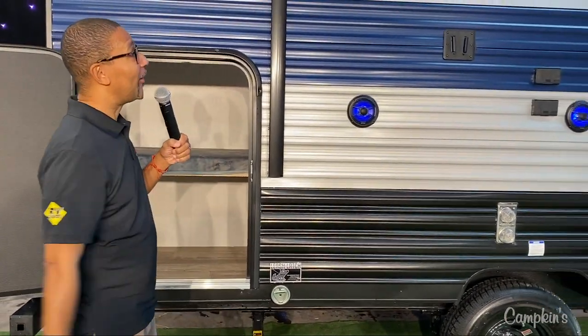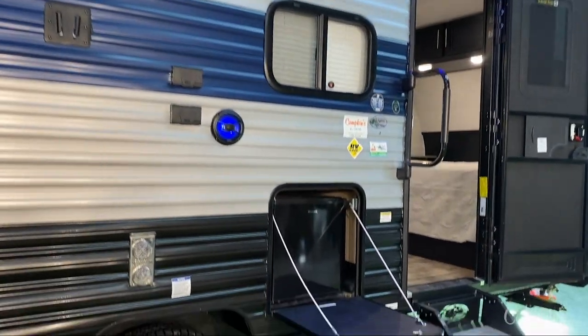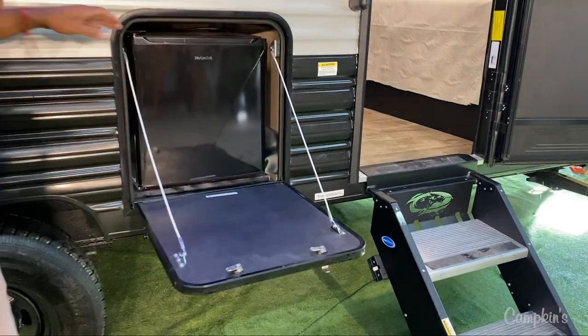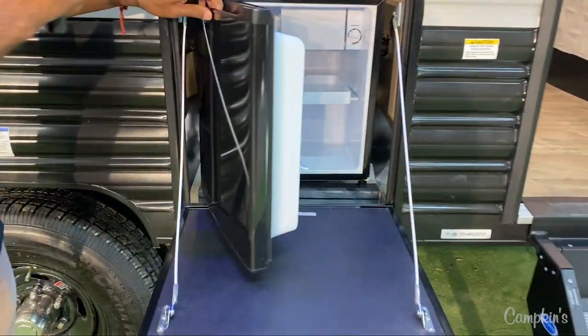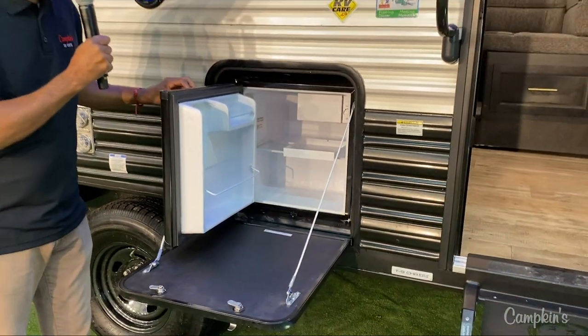We do have the electric awning. We do have the blue lights. We do have the indoor-outdoor speakers. We do have a fridge here. It's great for the kids. You can put water in here. You can put beverages in there. And that way they don't have to be running in and out of the trailer all the time, which is just absolutely awesome.